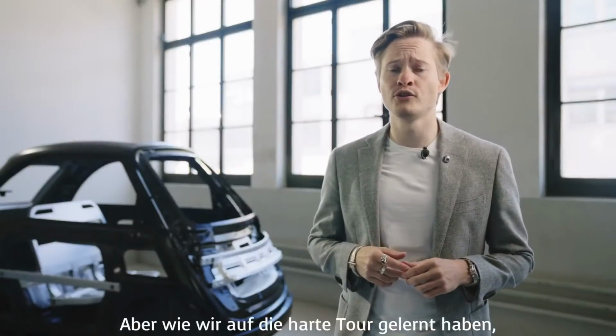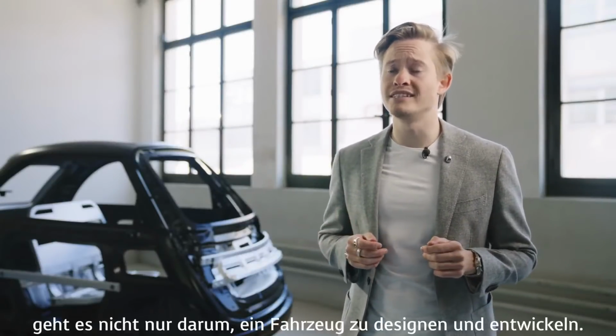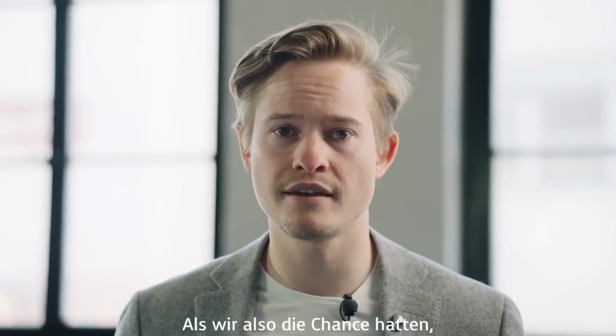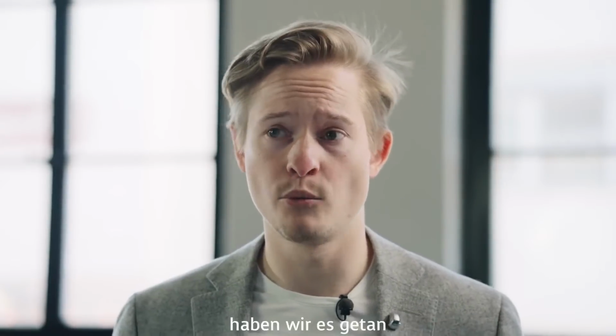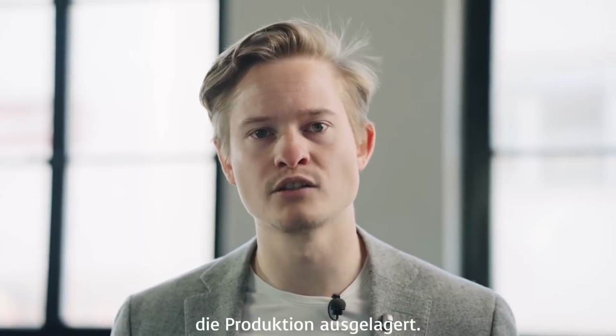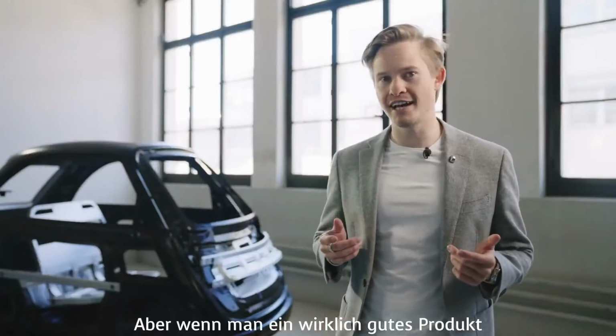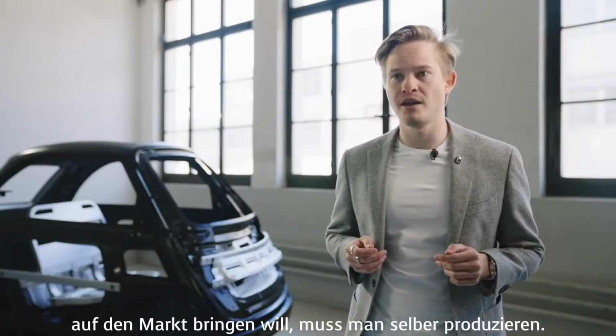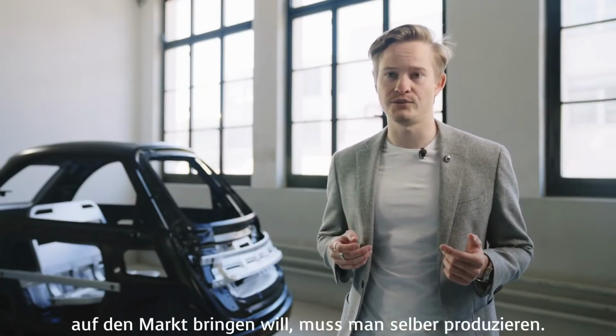But as we have learned the hard way, it's not just about designing and developing a vehicle. The hard part is actually building it. So when we had the chance to rethink our manufacturing strategy, we did it. For the Microlino 1.0, we had outsourced the production. But over time, we realized that to produce a truly great product, we had to produce in-house.